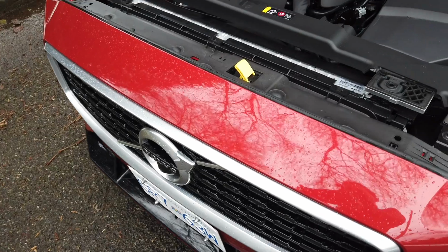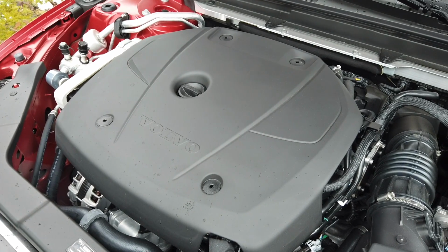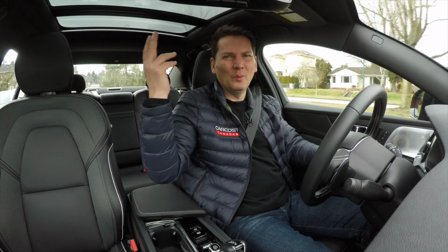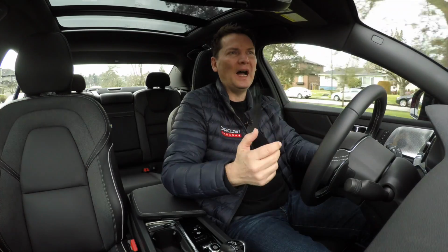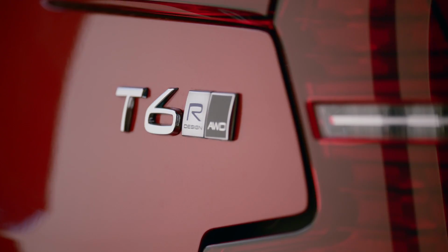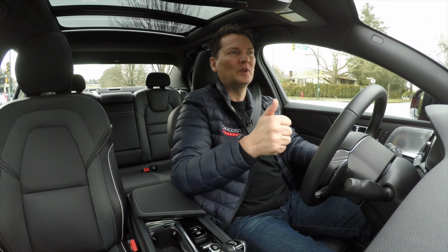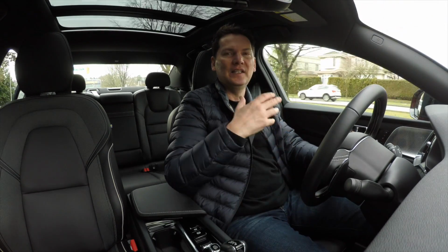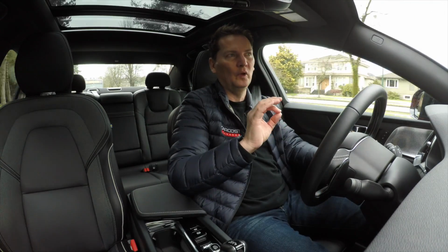So the base engine is called a T5, not a 5-cylinder. That's just the name of the engine with 250 horsepower, and it's only available with front-wheel drive. What are you thinking, Volvo? Like Sweden, this is Canada. People don't buy just front-wheel drive cars in the premium space any longer. T6 is what I'm driving, and T6 is not a 6-cylinder. It's the super and turbocharged 4-cylinder they've been using successfully in the XC90, XC60, and this car as well, and it is a beautiful engine.